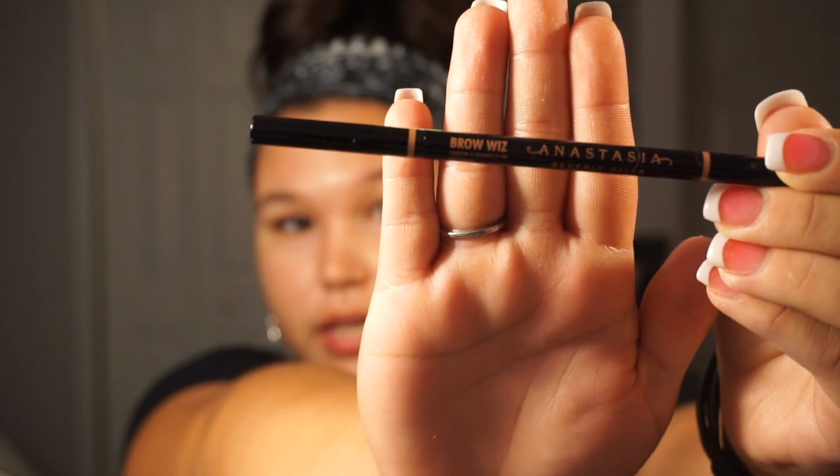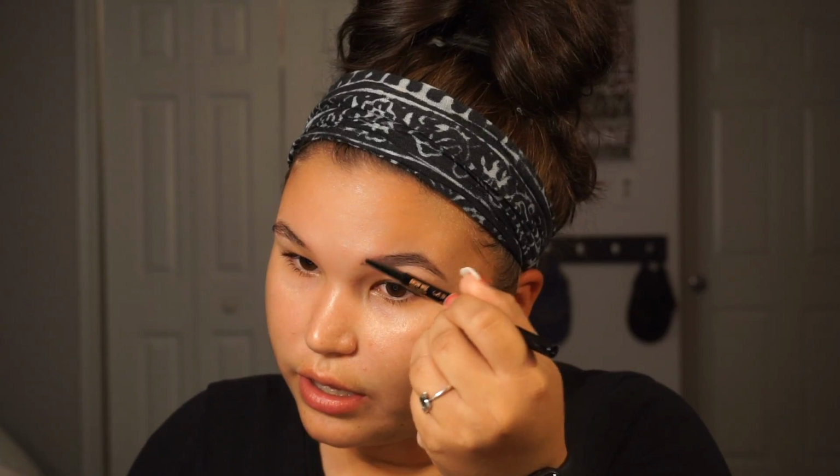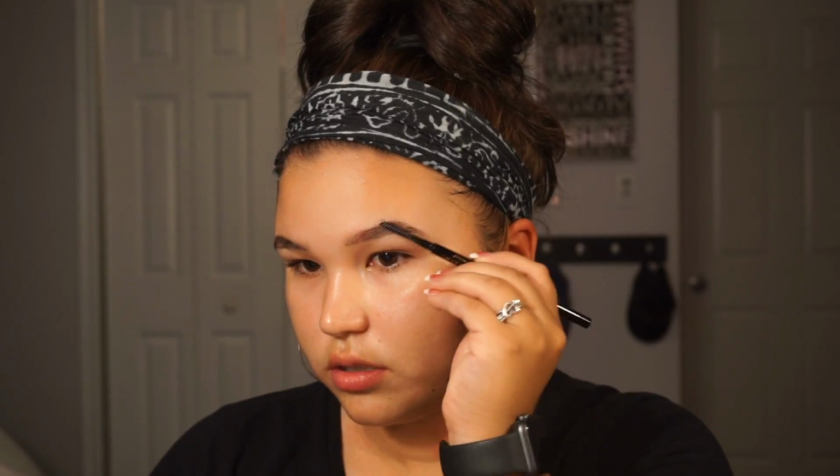What we're gonna do is we're gonna trace our brows in this amazing brow pencil. This is the Anastasia Brow Wiz. It's a little brow pencil and she's amazing. Like, she just does everything. I'm just gonna go in and pretty much trace my brow. And I just kind of brush through with those because this isn't gonna be the final brow. Anyways, brush those through.